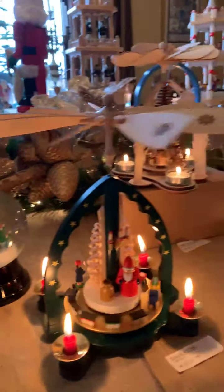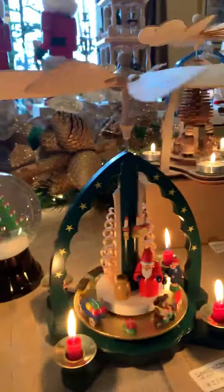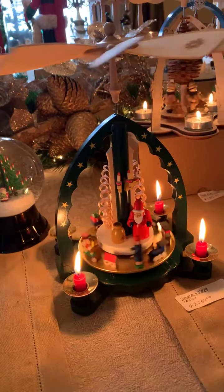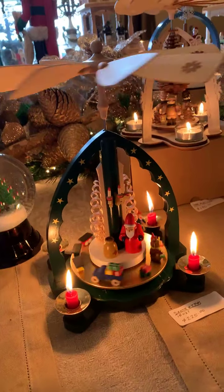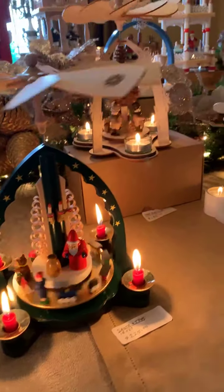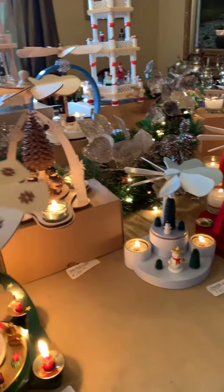The pyramid spinners, we have like 1s and 2s of them. This guy we only have 1 of. This guy, I think I said I had 2 of them, 2 or 3. And same thing with the nutcrackers and those paper mache Santas. They're very limited stock, so I'll let you guys watch these for a little bit.